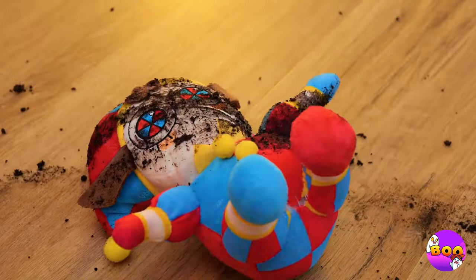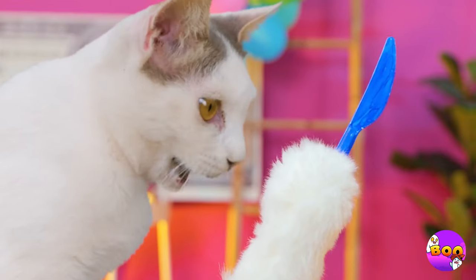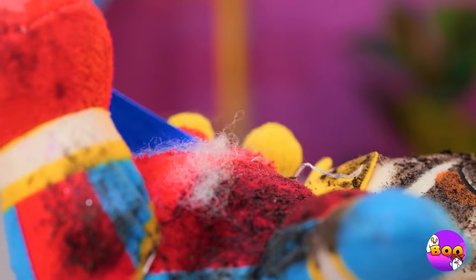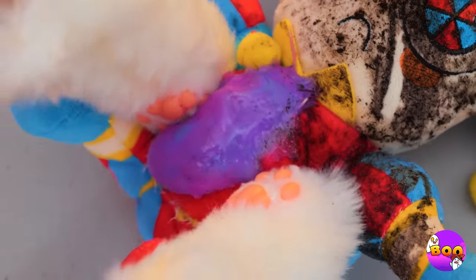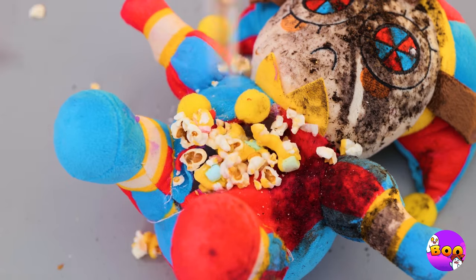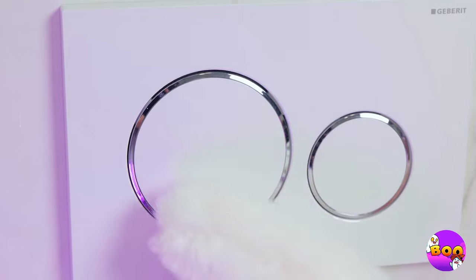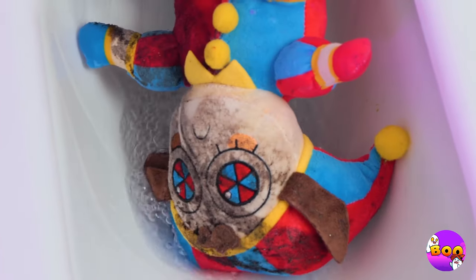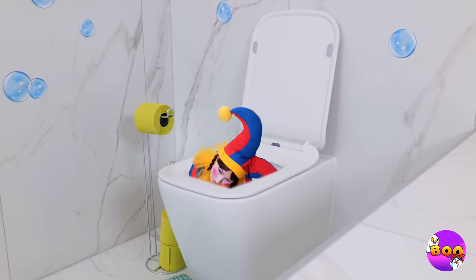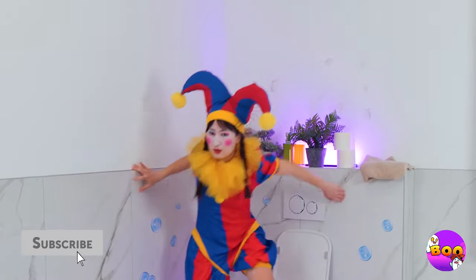Pomni, don't worry. Dr. Kitty is here to help. Ew, just look at all that slime. Quick! We need stuffing, stat! Now let's seal her back up. Now why don't we clean you up? Wow! Just add water and Pomni's a real girl.